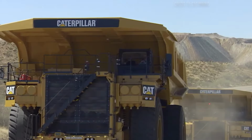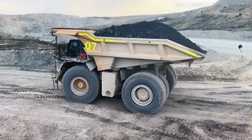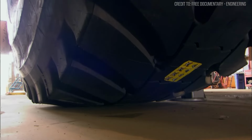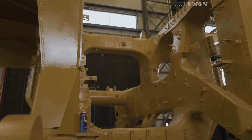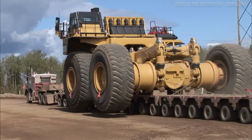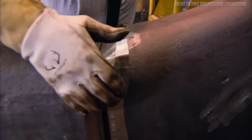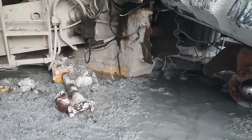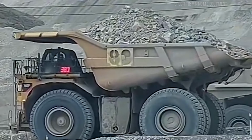Multiple 797Fs, all well-maintained and operated by trained crews, began showing unexpected structural issues. The problem? Not with the engine, not with the tires. It was the chassis. Specifically, stress cracks in the main frame's weld joints. Under full load, especially on uneven terrain, the frame was flexing beyond design limits. Vibrations caused microfractures to form, and when metal fatigues over time, it splits. These weren't minor cracks, these were structural failures, threatening the truck's ability to operate safely.